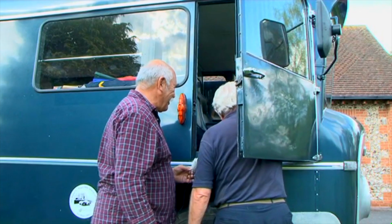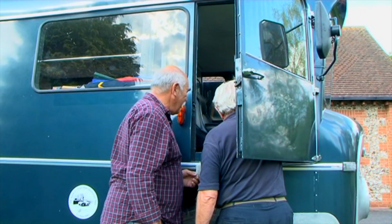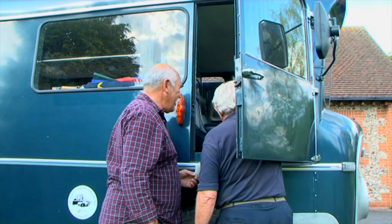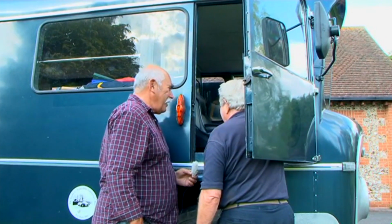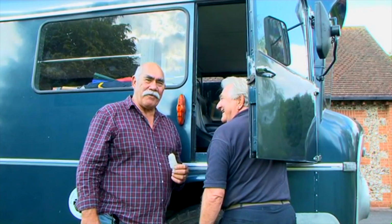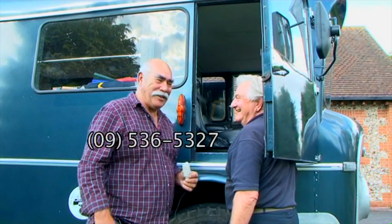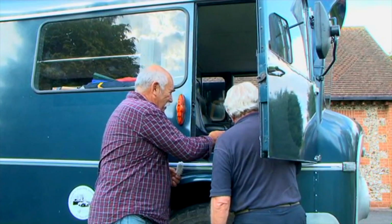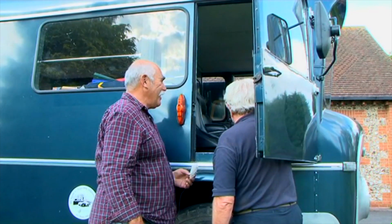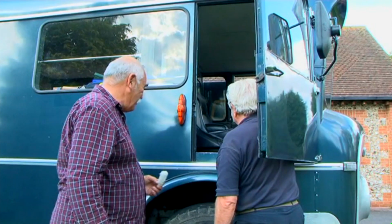Absolutely marvellous, yeah. That's the quietest and smoothest one I've ever heard. If you've got a TS3 that runs like that, folks, there's my contact details, give me a ring. That's amazing. Awesome. Oh, that's marvellous. No, it's a fantastic engine.